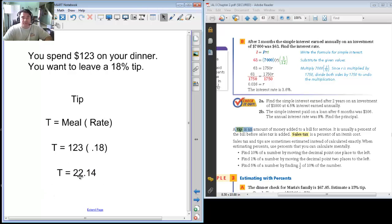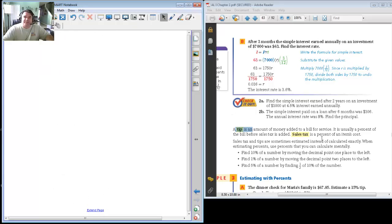So if you wanted to add that onto the bill, what you would simply do is take that plus 123, which is $145.14. So you just spent $145.14.